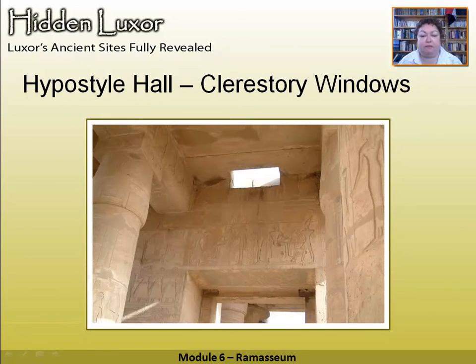And here is one of the windows. This is in the second part of the hypostyle hall, and that would have let the sunlight in, and it would have been a bit like spotlights highlighting the colour, with the white backgrounds and everything reflecting off the light. It would have been quite amazing inside these places.